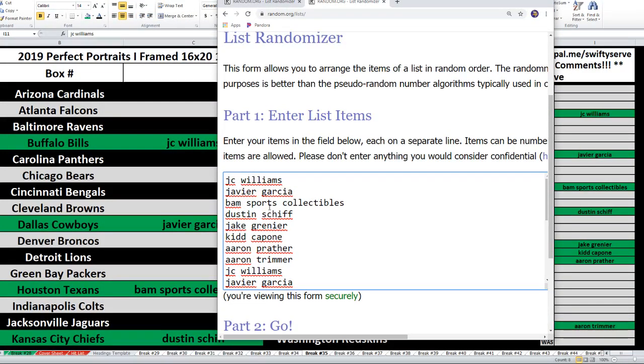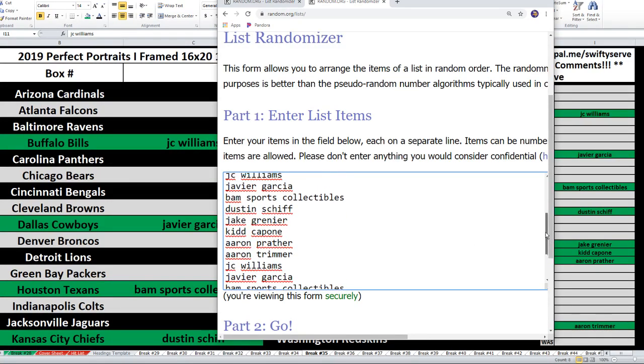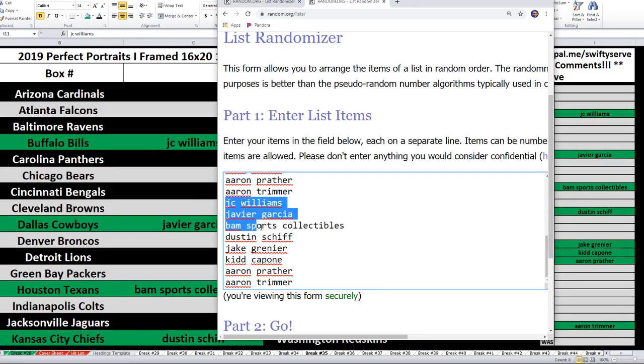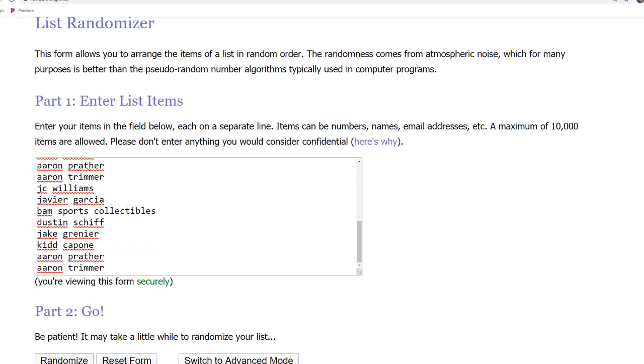All right, so it's JC, Javi, Bam, Schiff, Jake, Kid, Prather, and then Trimmer. So it's you eight, and then it's you eight again. Let's see how I make this lineup. There, it's you eight again, and then it's you eight again with JC starting right there through Trimmer at the bottom. So we'll go five times. I'll type y'all in, and we'll trade, and we'll break.